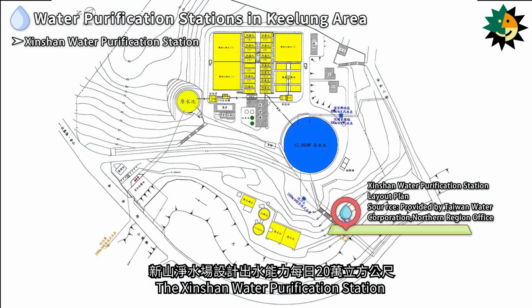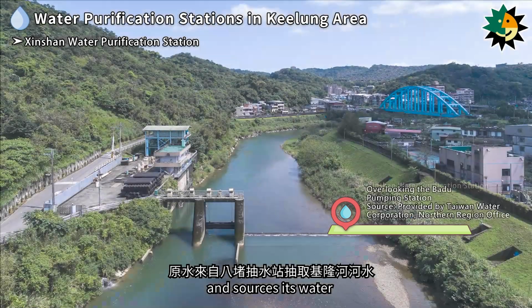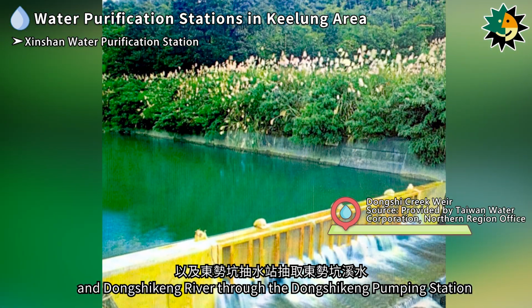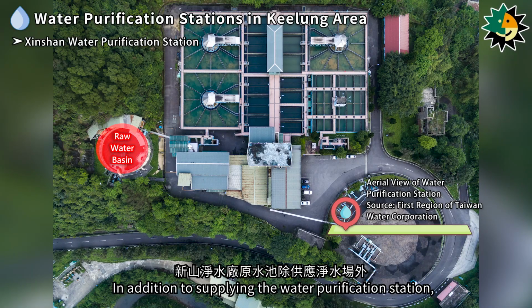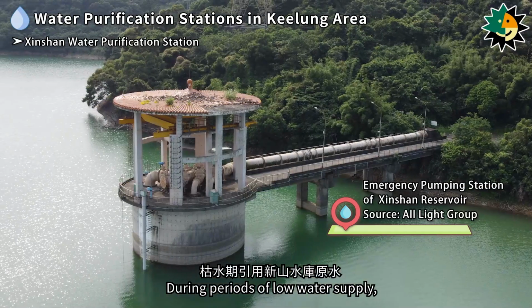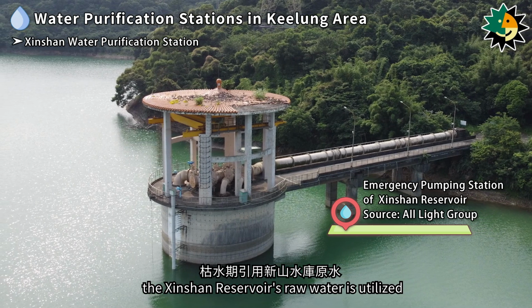The Xinshan Water Purification Station has a designed daily water output capacity of 200,000 cubic meters and sources its water from the Keelung River through the Badu Pumping Station, Masu River through the Zhongfu Pumping Station, and Dongshikeng River through the Dongshikeng Pumping Station. In addition to supplying the water purification station, any excess raw water is stored in the Xinshan Reservoir. During periods of low water supply, the Xinshan Reservoir's raw water is utilized.